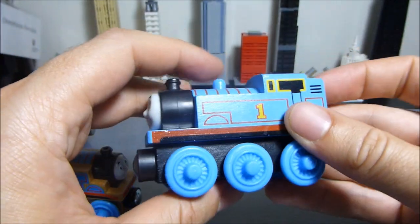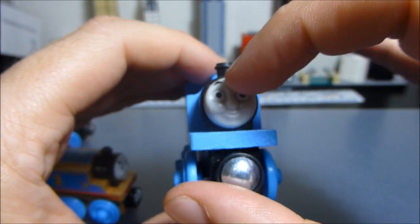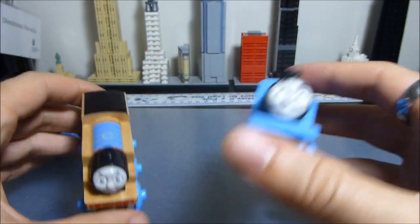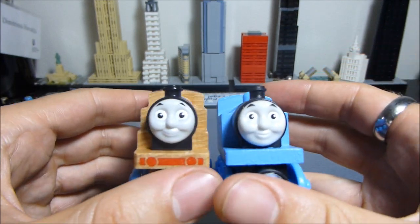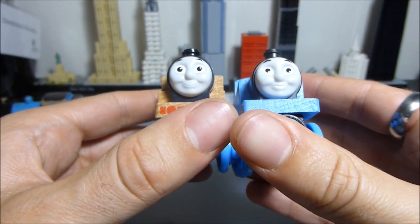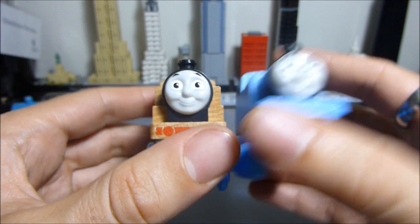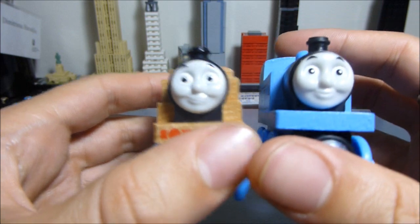Let's compare him to the most recent Thomas. Smaller face. So this was obviously testing this design here in the same way we saw Thomas Adventures was, or the new take and play with the magnets was the test for Thomas Adventures. You can see that component of him is very nearly the same size. His face is very nearly the same. He's got little dots in his eyes now too, which I actually really like. I don't know if other people like them, but I actually really like them.